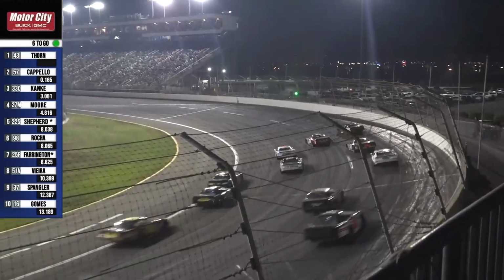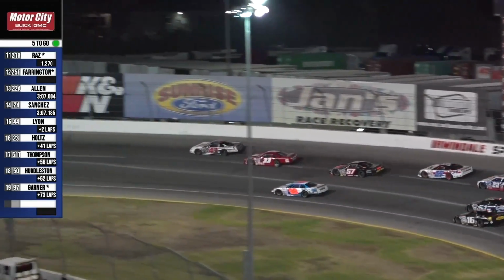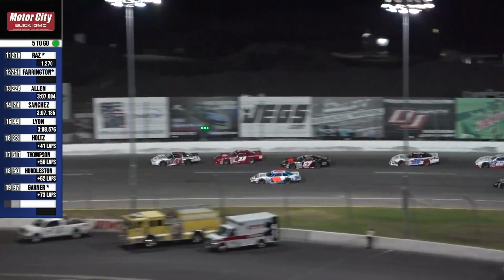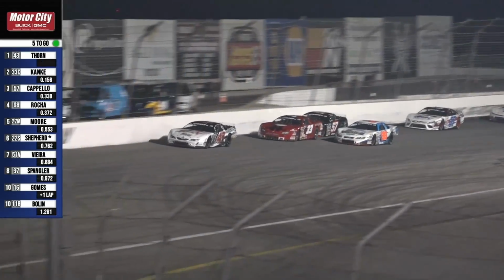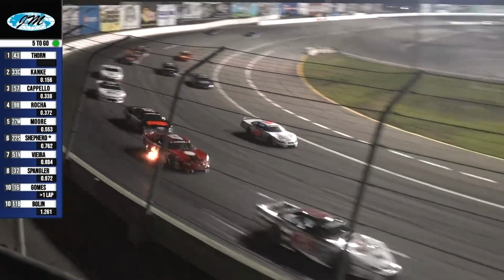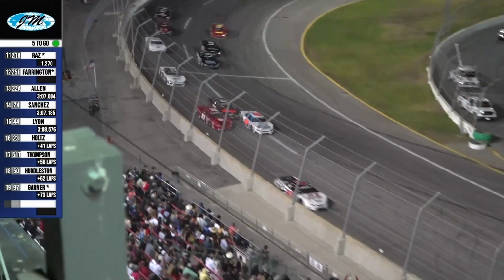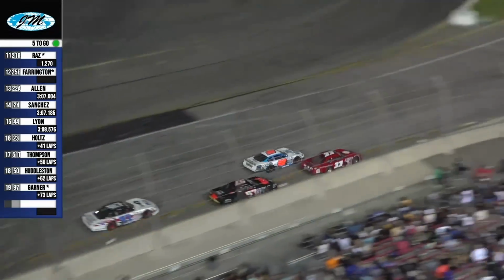Wow. Capello is going to have the run of a lifetime if he's going to get back to the 43 machine before this race is over. Does Kankey have anything for the 43? Did that hurt the 43? Rocha throws his name into the mix. Thought for a second that contact was going to end up being worse for the Thorne machine. Capello! Watch out front straightaway.